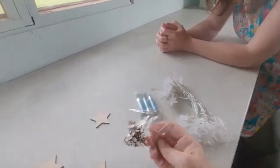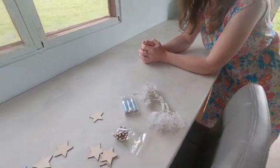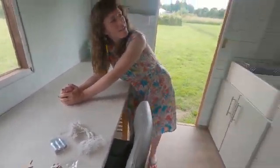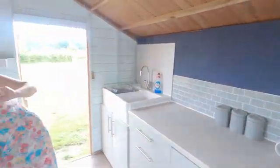So I accidentally bought these, which are way too small. I don't know, have you got any genius ideas with those? I did just have a little thought actually, because looking over at the other side of the kitchen where you've put some of your leftover blue paint. Yeah, it literally was left.